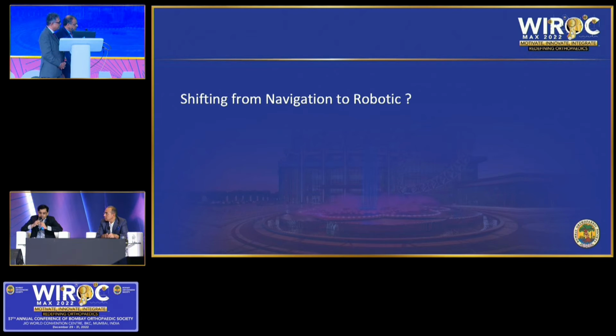Hello. So I agree with Dr. Jhurani, but also in robotic, I would say for doing UKR, I was impressed by the UKR of the robotic. I was not having that much confidence for doing UKR earlier with the conventional methods. But with the robotic, the UKR seemed very simple. And that made me move from navigation to robotics.